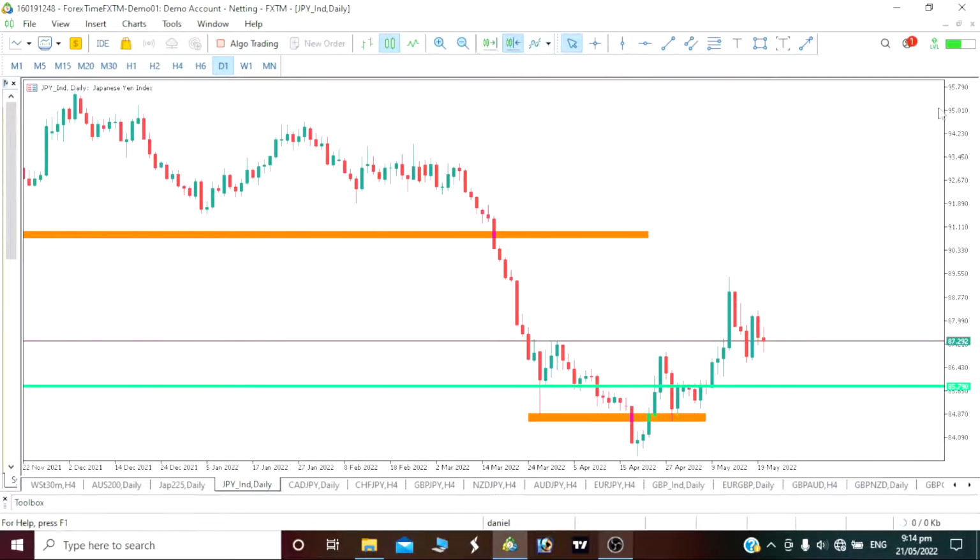One way our price might go this week is that we might have another bullish move, giving us a double top before we see a fall on our JPY index. Or we might not get that bullish move right away. We might see a little bit of a drop, then a reaction around this area here, before we see a bullish move to give us a double top.